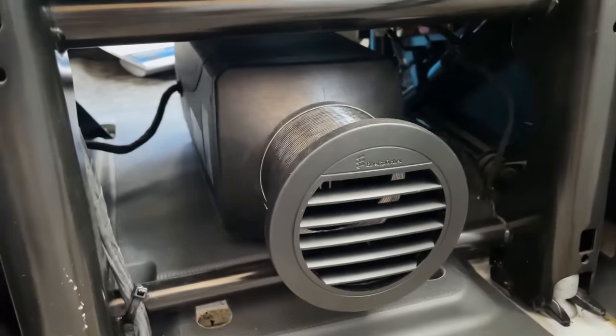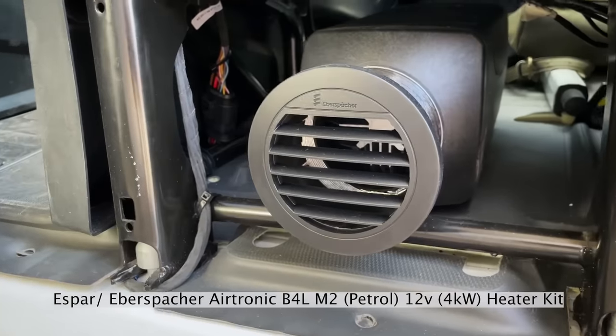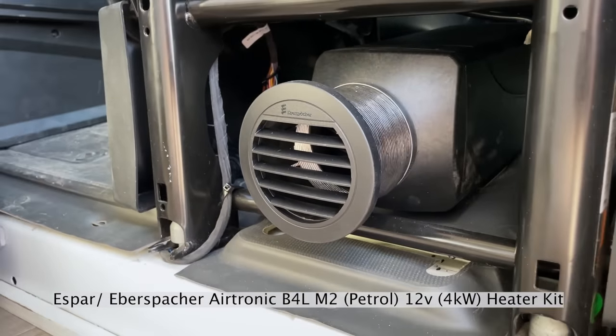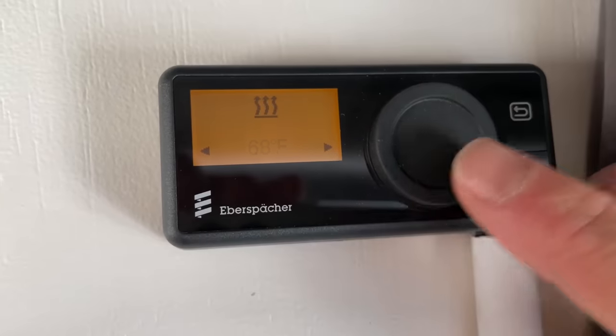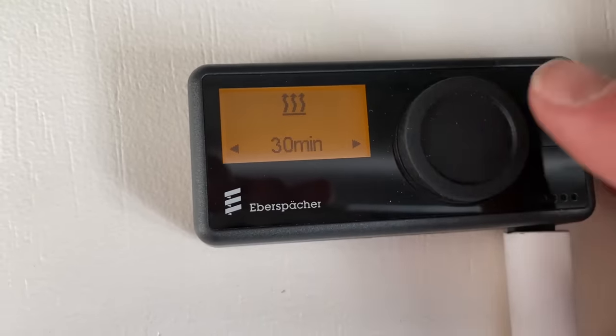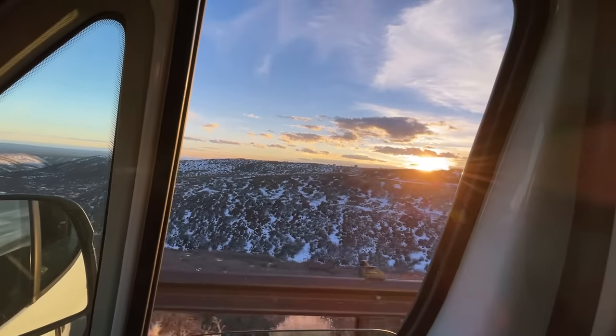Beneath the passenger seat is one of the newest additions to the van, an S-Bar petrol heater along with a 12 volt power temperature monitor. I spent the first 2.5 years on the road without a heater, so this has been a huge upgrade for me. This is the high altitude model, which means it can function in high elevations. You can find the exact link to it on my gear page.